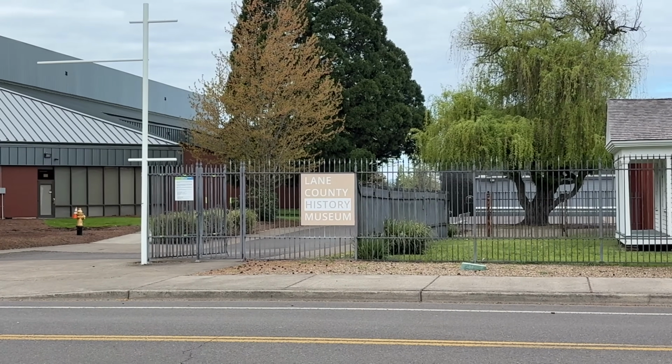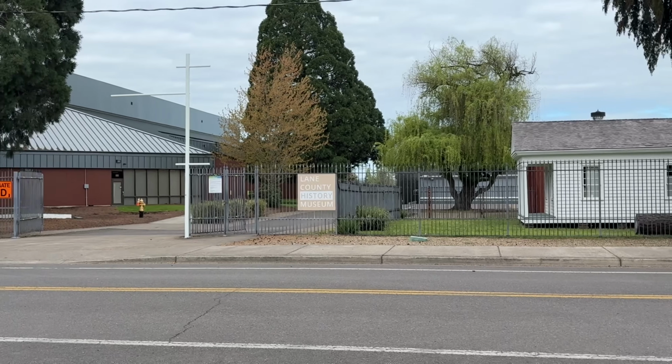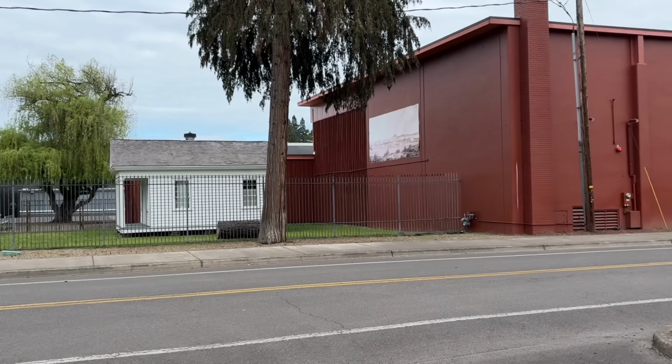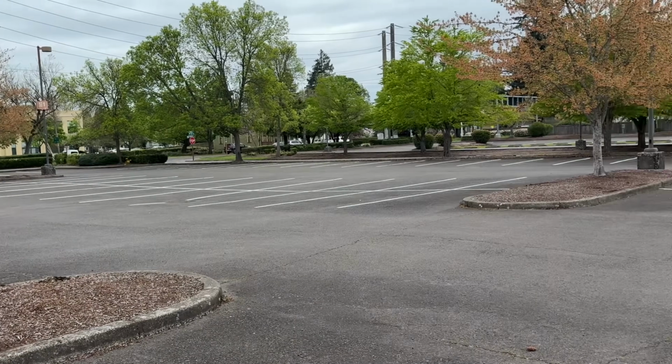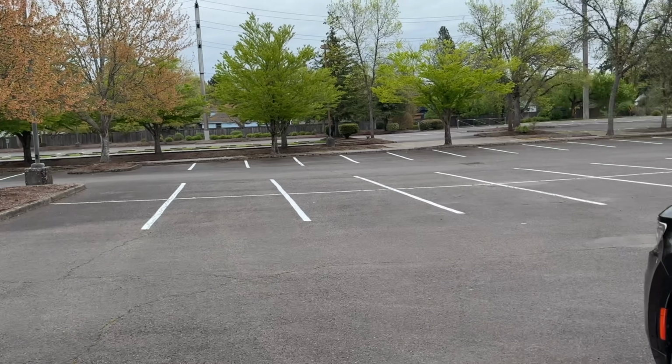Here at the Lane County History Museum, Saturday morning, it's not too busy. The only car here.